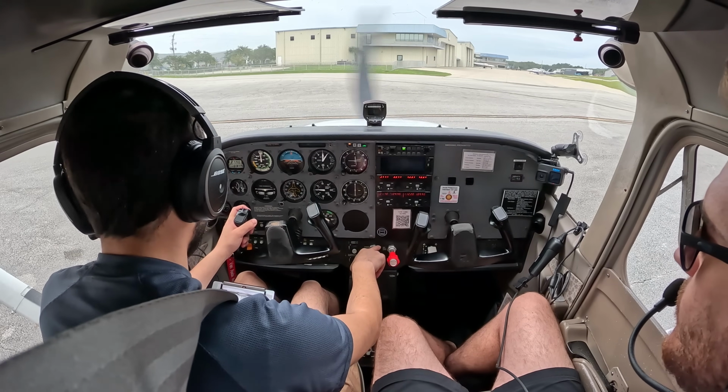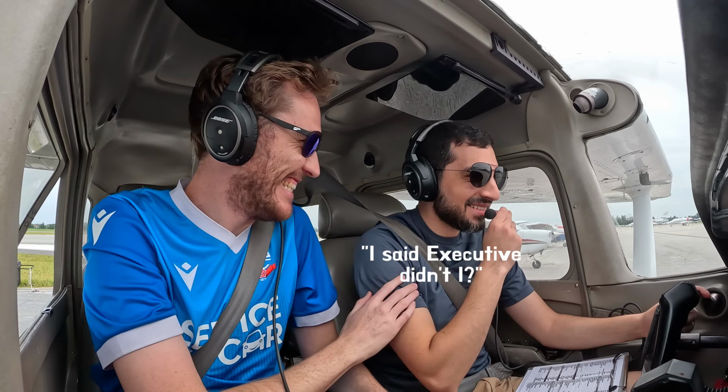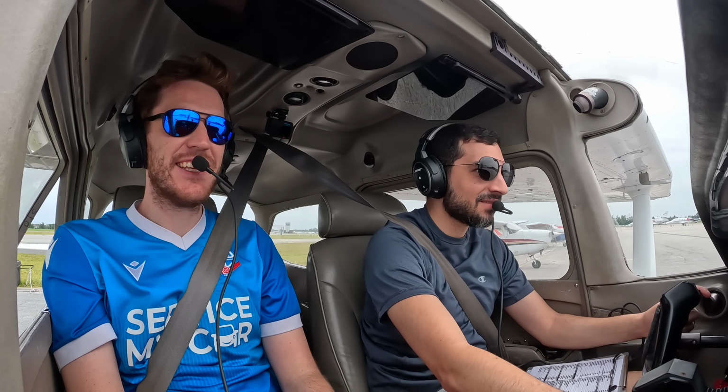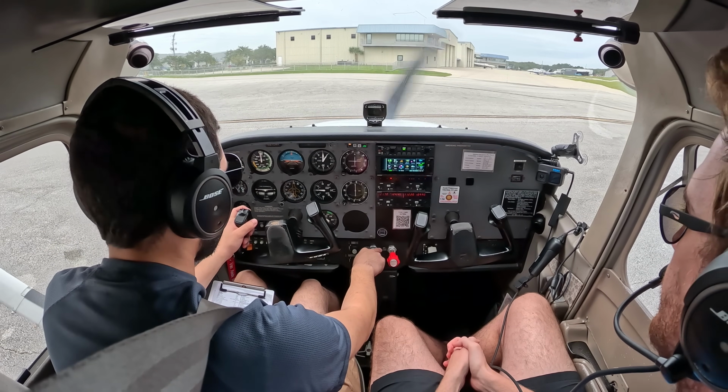Ground, Skyhawk 670 Mike Alpha is at Odyssey for touch and goes with pop-up. 670 Mike Alpha, Kissimmee, from Odyssey make a right turn out onto Charlie, hold short of 33 on Charlie. Right at Charlie, holding short runway 33, 670 Mike Alpha.